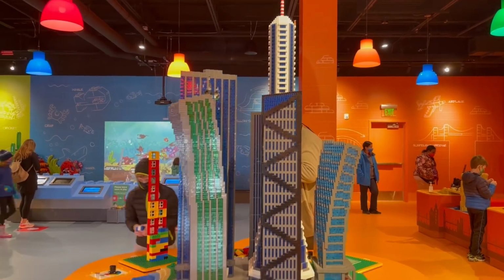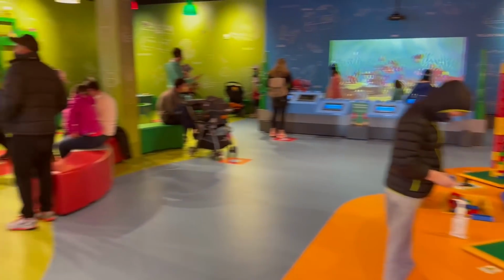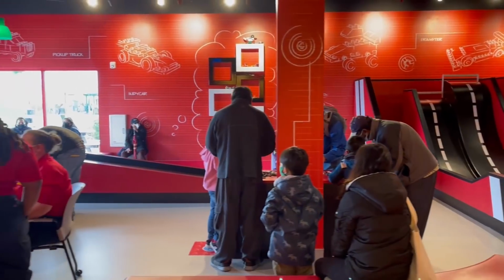So this is where you're gonna come for your kids and adults who like to build Legos. This is the place you're gonna do it. I think the race car thing is very cool, but I don't wanna get in anybody's way, so let's keep going around the park.